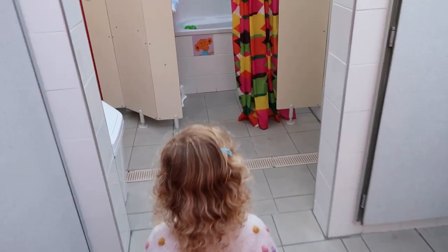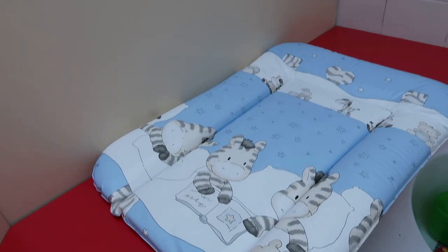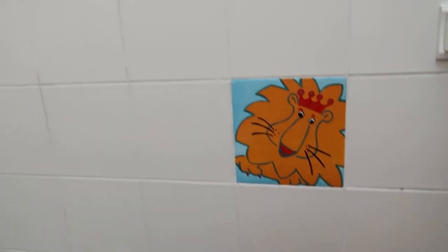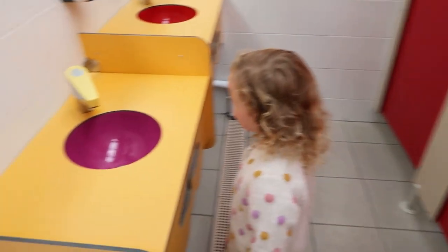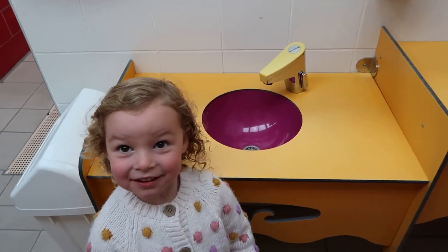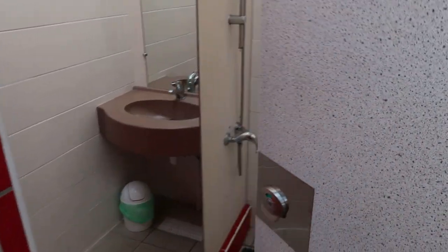Wow, Hattie, come have a look at this. Go right to the end. Oh, wow, we got a changing mat. Bath toys. A little seat. This is cool. And a little Hattie size sink! More showers. Come on, Monkey, let's go.